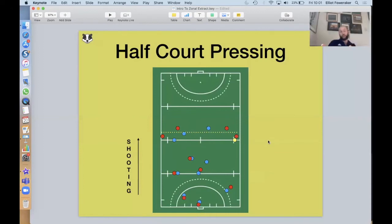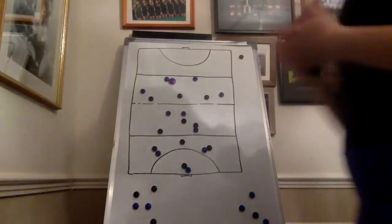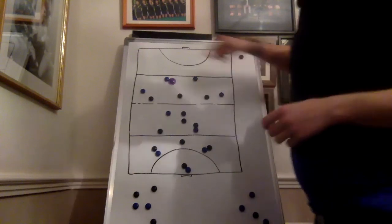Yeah, well, the point you've just made there about why wide forwards lead to isolated one-on-ones, that's why I would project my spare player into more support of those front three normally. Your 2-minute challenge is to do the flip of that then. So how would you beat a half-court press? How would you outlet against it? 2 minutes, half-court, outletting against it.